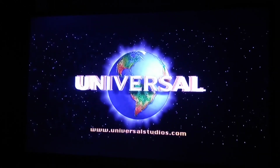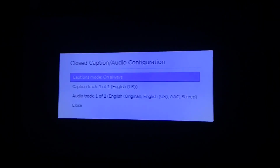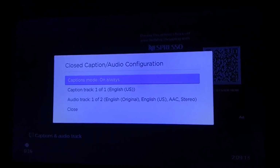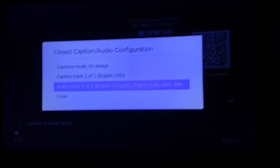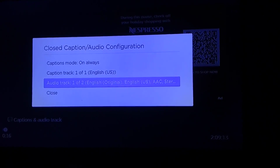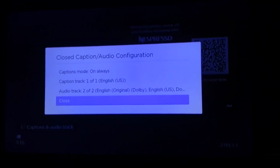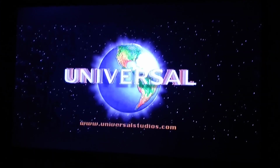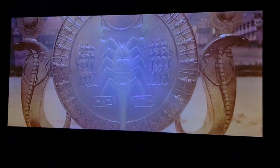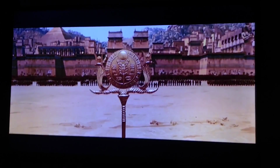Another way to fix it is while it's playing, push the star button and then this menu comes up and you can go down to audio track and click the OK button and it changes it from Dolby English to English Original. So if you click it from Dolby English, then that'll make it not work. And you'll see now it's not working. So anyway, you push the star button to do that. If I click it back to original English, it'll start playing again. And you see the music works again.